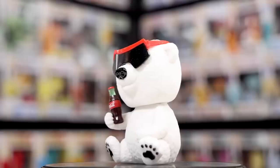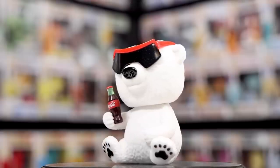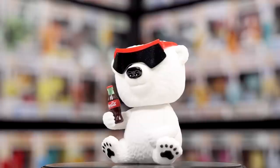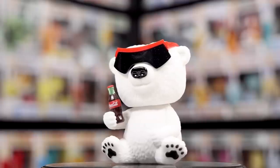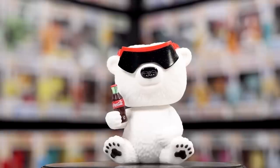And this is also one of those ones that I do want to take out of the box because I'm looking at it here and they didn't flock the glasses, nose, his eyes, or the Coca-Cola bottle, and I kind of want to see how they did that. Oh, you know what? They probably just put it into his hand after. I don't know. It just looks really clean.